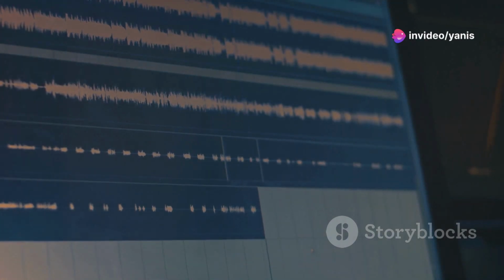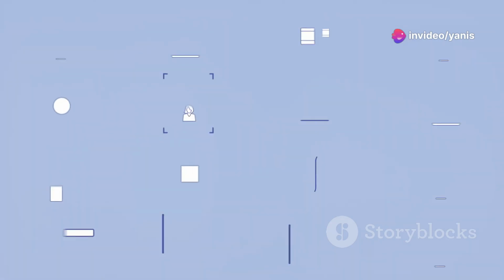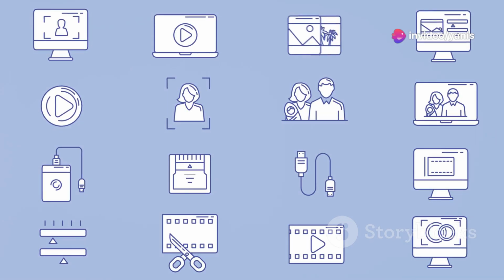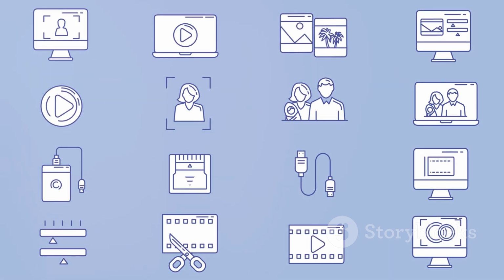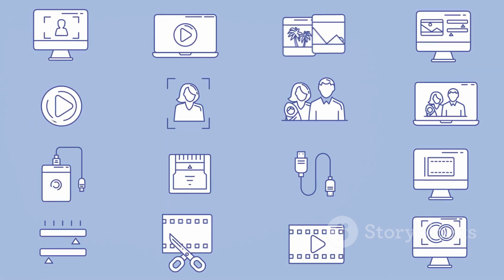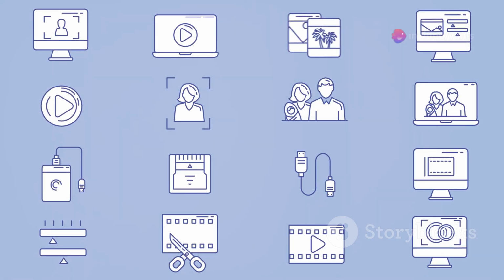Another AI-powered feature that I love is the audio ducking tool. This automatically adjusts the volume of your background music whenever there's dialogue or voiceover, ensuring that your audio is always clear and balanced. This feature is particularly useful for interviews, podcasts, and any content where clear audio is crucial. And let's not forget about the AI-powered noise reduction tool, which can intelligently identify and remove unwanted background noise from your audio. It's like magic, but for audio editing.